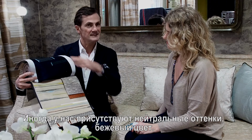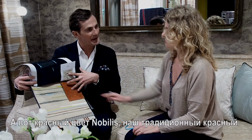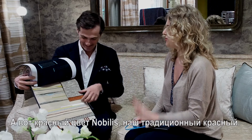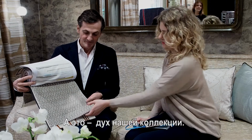And look at that. Sometimes we have a very neutral beige color, but this is the color of Nobilis. This is the red of Nobilis. Red? Yes, it's our red, terracotta. Your unique red. Yeah. Okay, that's the spirit of the collection.